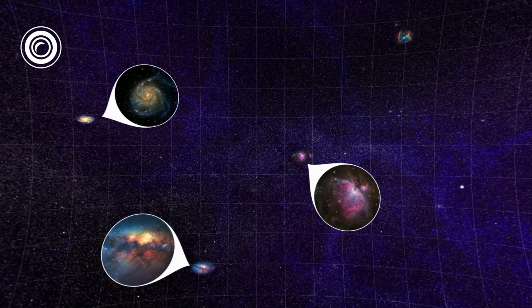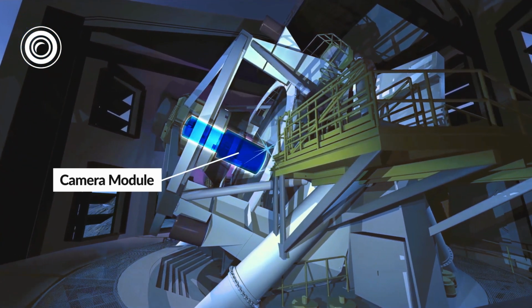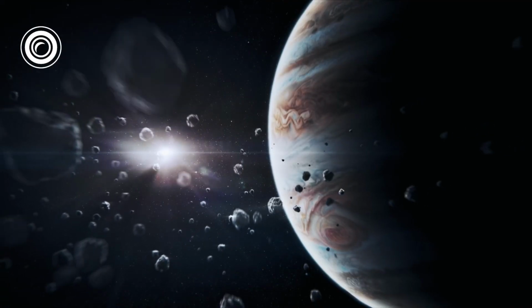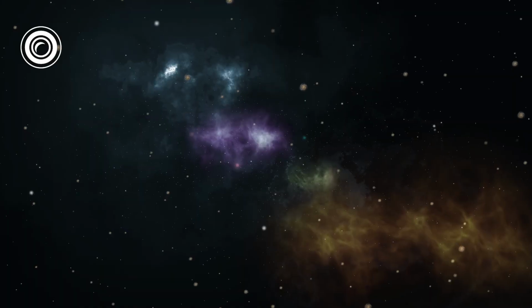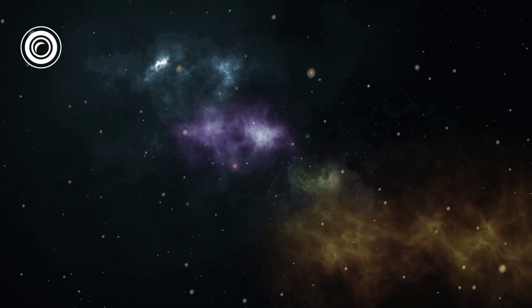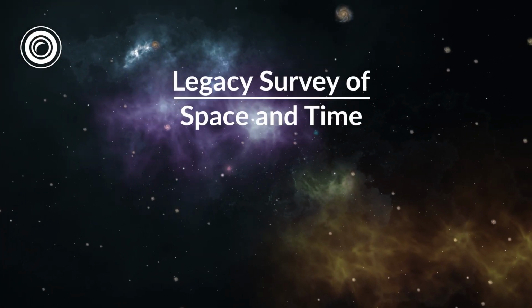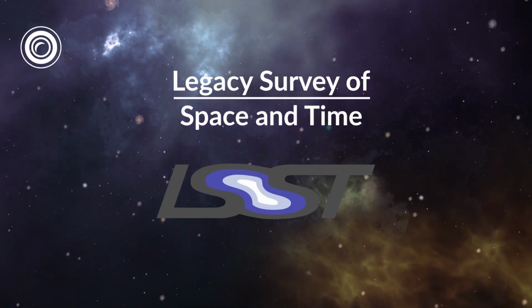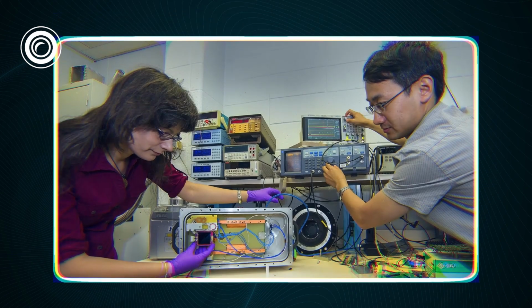But that's not all. The telescope and its camera will help astronomers map out a lot of transient phenomena, like exploding stars and asteroids whose positions change from night to night. A helpful way to think of it is kind of like a 10-year-long movie of the universe. This 10-year survey is called the Legacy Survey of Space and Time, or LSST. And the camera module itself has come to be known as the LSST Camera.